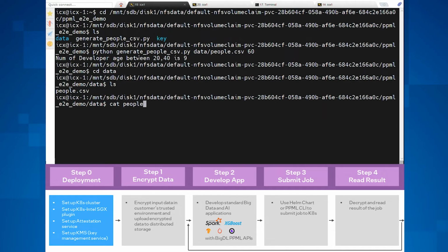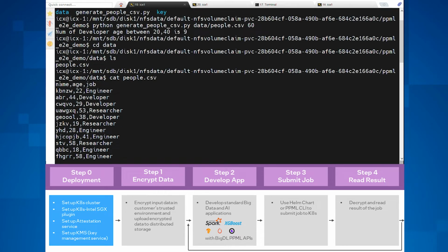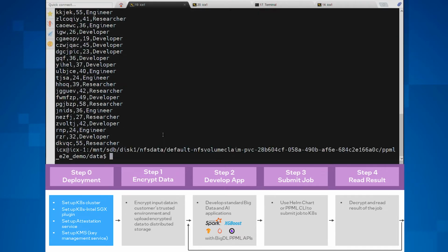Let's take a look at the dataset that is being operated on. You can see a list of people, their ages, and what their job function is. This type of data should be kept secure. To facilitate the end-to-end BigDL PPML workflow, you want to encrypt the input data in a trusted environment through a key management service. Then upload the encrypted data to distributed storage.